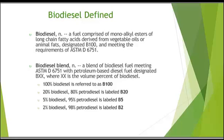I know our friends in Illinois are using a lot of B11. There are some different tax advantages for them over there. So you hear B11 over there, which is basically 11% biodiesel blended with 89% petroleum-based diesel. Minnesota currently has a state mandate of 5% biodiesel, so they use 5% biodiesel, 95% petroleum-based diesel.